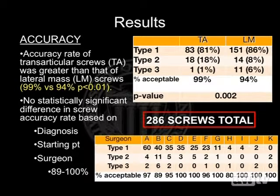difference with regard to accuracy of transarticular screws versus C1 lateral mass screws. Meaning that transarticular screws were somehow more accurate, and there's probably some selection bias involved there, because with the advent of all the various C2, and now again this is where the studies tend to cross over, the advent of all the various C2 screw placement techniques, you have to understand that transarticular screws now are only placed in the most ideal patient. Right? They're only placed in circumstances where we probably know we can get a perfect screw, as opposed to being able to place other kinds of screws.